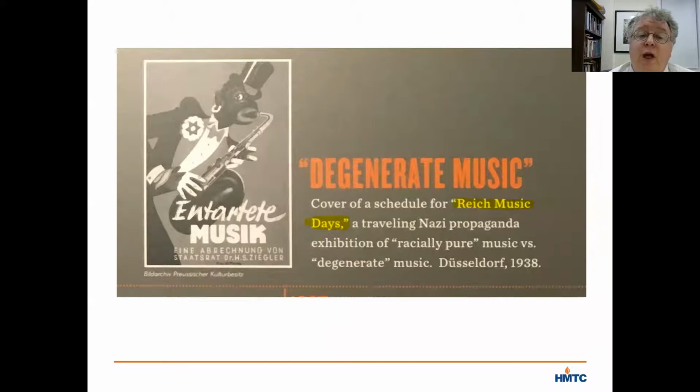Joseph Goebbels described the event as a declaration of musical policy and principles. By the time the Reich Music Day Festival opened, the Nazi view of what music was acceptable was well known. Much as with visual artists, the Gleichschaltung policies had purged Jewish musicians and composers from orchestras and from performances.